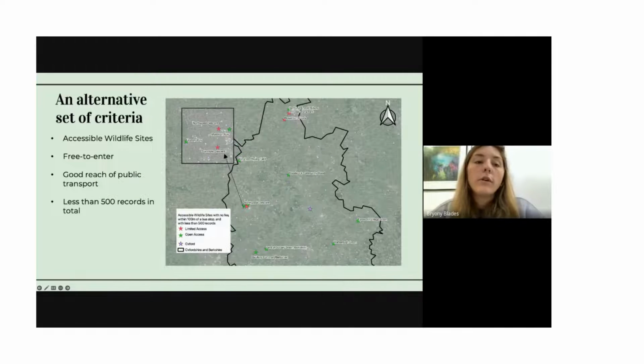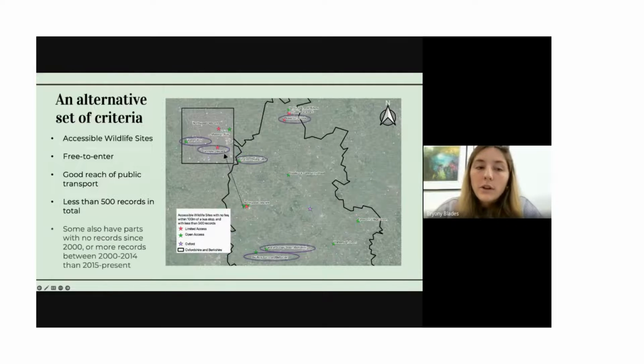And then furthermore, of the sites that fulfill the previous criteria, which have less than 500 records in total. So in need of new records and easier to access, free to enter, and close to public transport. Some of these sites fulfill all of these criteria, and as a side note, these are the only sites within the region that fulfill all of them. Some of them also, according to the criteria on the previous slide, have parts within the sites that have either reduced records or no records. That's not to say that the whole site doesn't have records or has reduced records, but at least part of them does. Again, I put these together in a list, but it's a much shorter list.